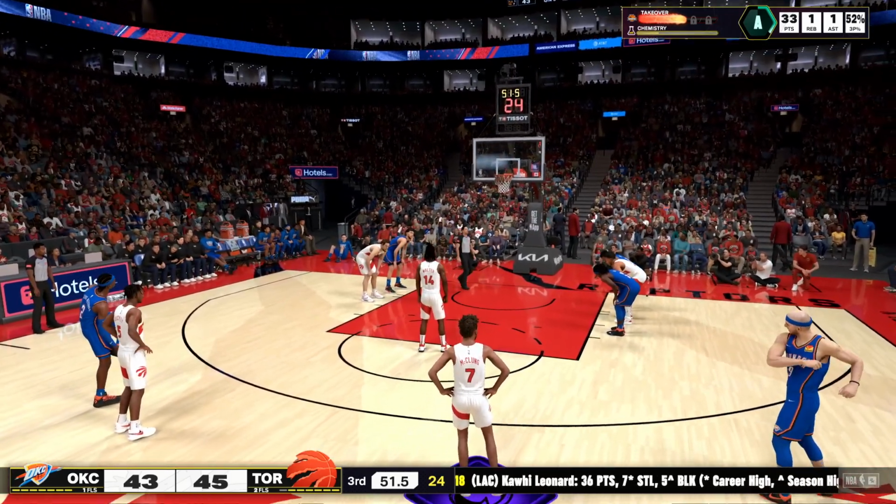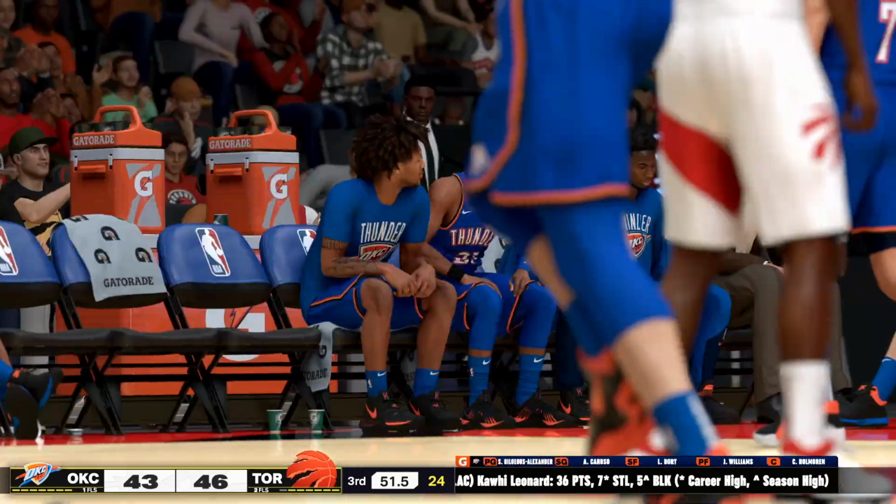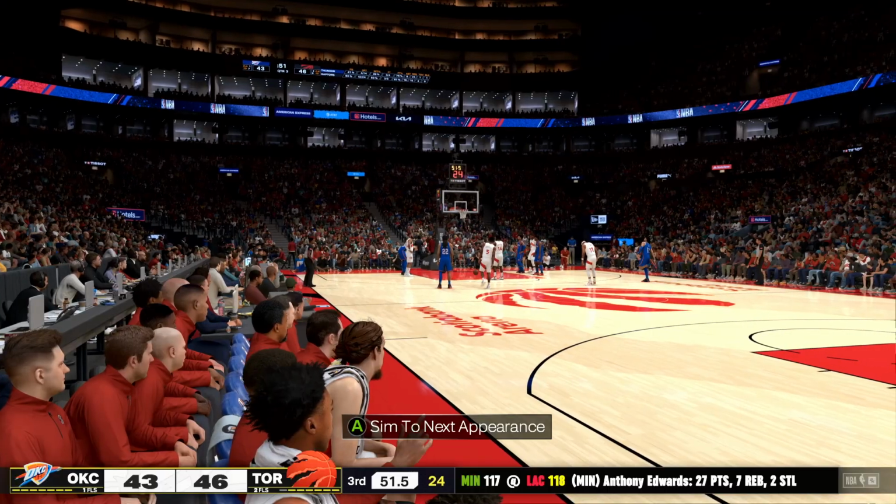And a moment now to quickly take a look at the offensive approach for the Raptors. Yeah, what stood out to me was their passing. They moved.